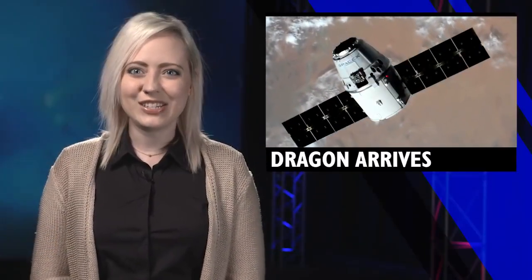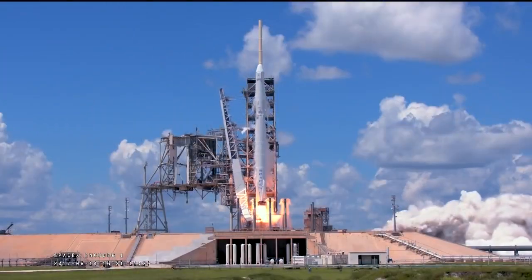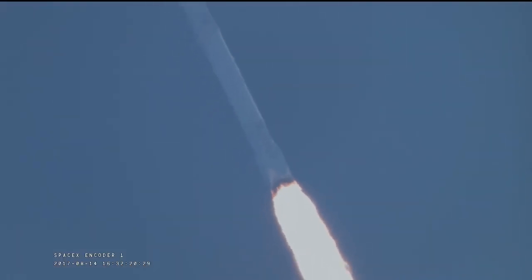I'm Haley Fick. The SpaceX Dragon cargo vehicle arrived at station this week with science that can only be done in microgravity. On Monday, August 14th, Dragon lifted off from Launch Complex 39A at Kennedy Space Center in Florida with more than 6,400 pounds of supplies.